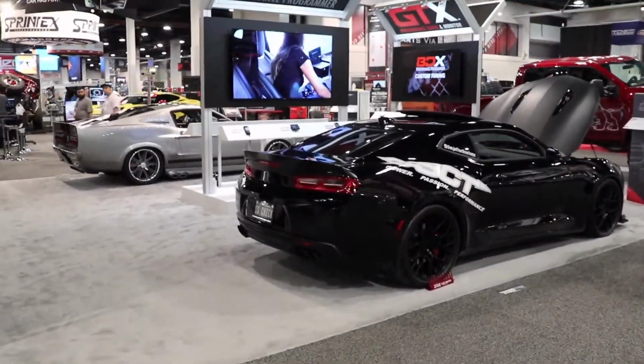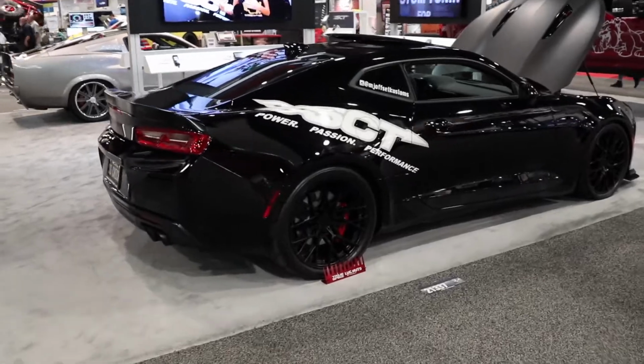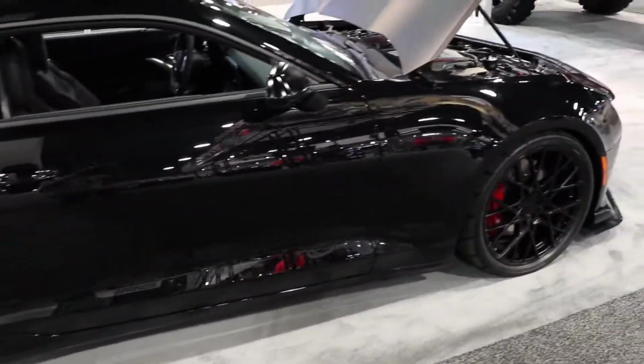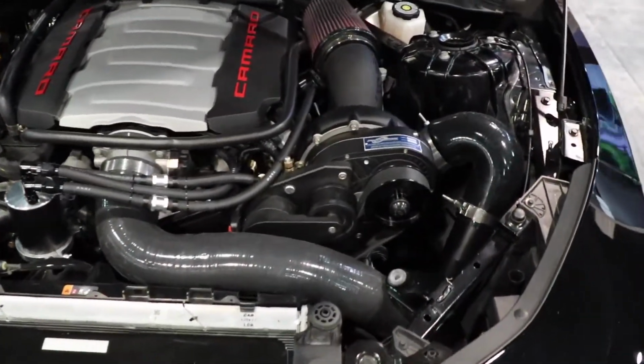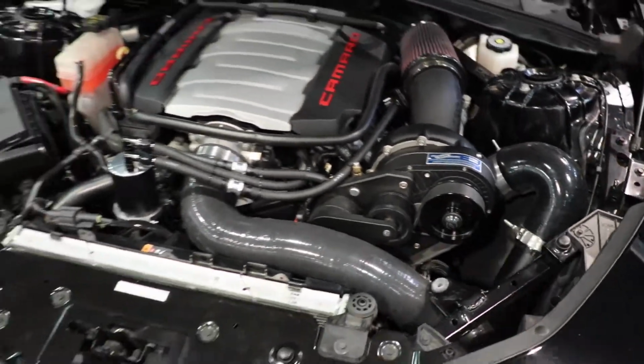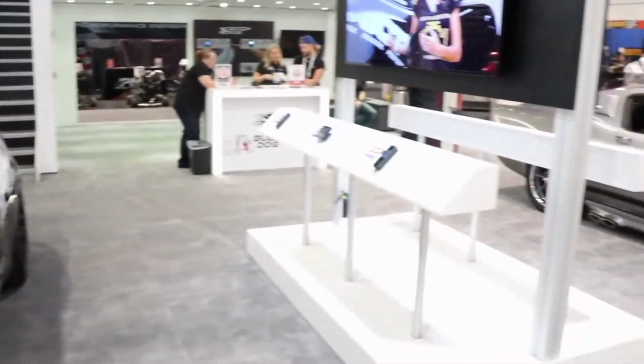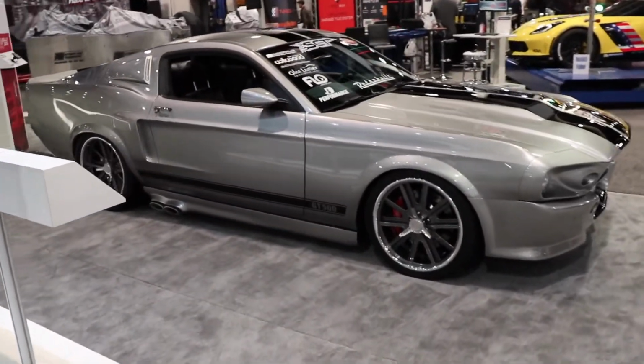Would you look at that, guys? Beautiful 6th gen Camaro by SCT. And guess what? It is ProCharged. It is something that we're definitely going to do to Boogeyman. So hopefully we run into the ProCharger guys and we get some info.